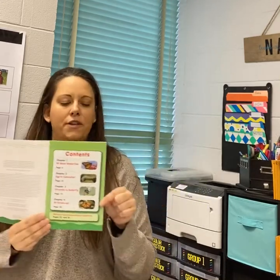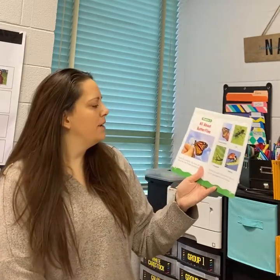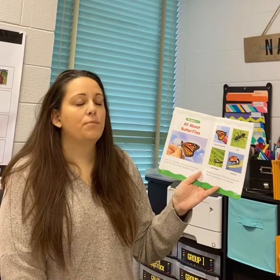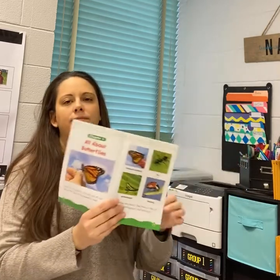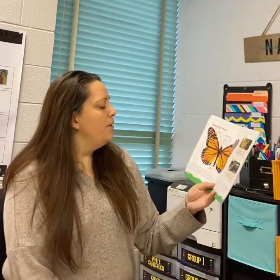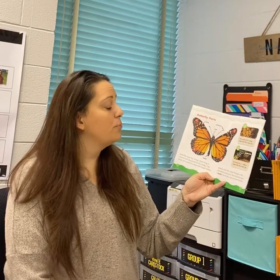We open up this nonfiction book and we see a table of contents. Try to see all the text features as we read. Chapter 1, all about butterflies. Look, it's a butterfly. This book will tell you about the lives of these beautiful bugs. Butterflies are insects. They have 6 legs, just like ants, grasshoppers, and ladybugs. Butterflies have 4 wings. Each wing is covered with thousands of tiny scales. The scales give butterfly wings their bright colors.